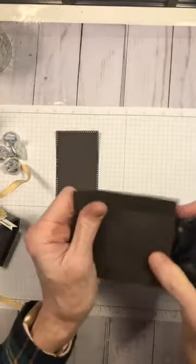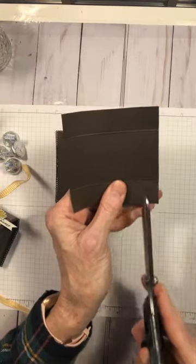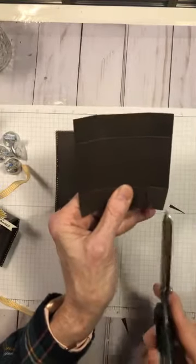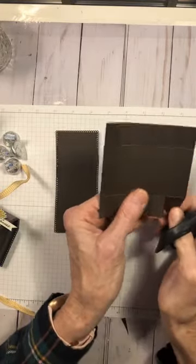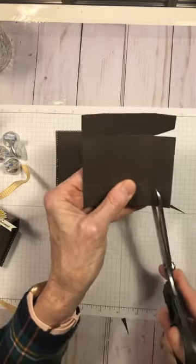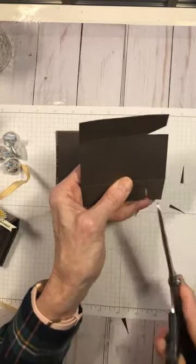All right, and you're going to do some cutting here. We're going to go on the right side, this vertical score line, and create that little tab there. Okay, so on the right side, the vertical score line, we create the tab. Then we're going to turn it counterclockwise, cut up that again. You guys know how we roll here to make this little box.